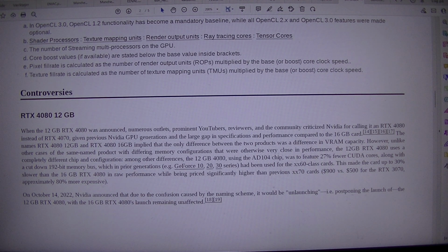Among other differences, the 12GB 4080, using the AD104 chip, was to feature 27% fewer CUDA cores, along with a cut-down 192-bit memory bus, which in prior generations, for example GeForce 10, 20, 30 series, had been used for the XX60 class cards. This made the card up to 30% slower than the 16GB RTX 4080 in raw performance while being priced significantly higher than previous XX70 cards, $900 versus $500 for the RTX 3070, approximately 80% more expensive.